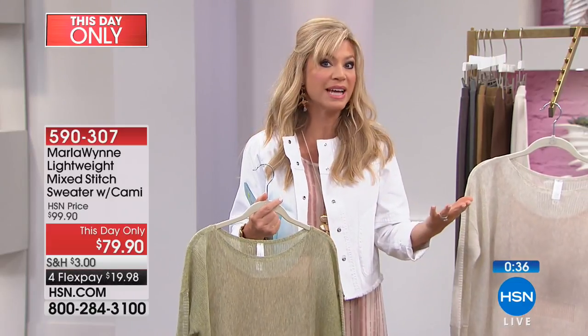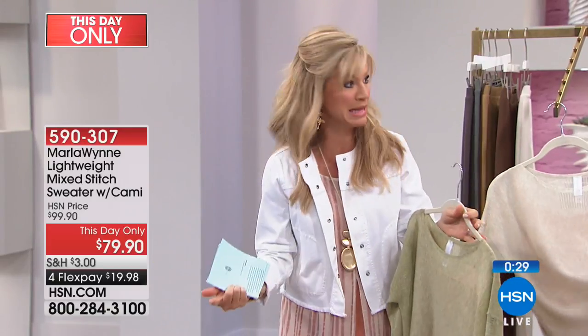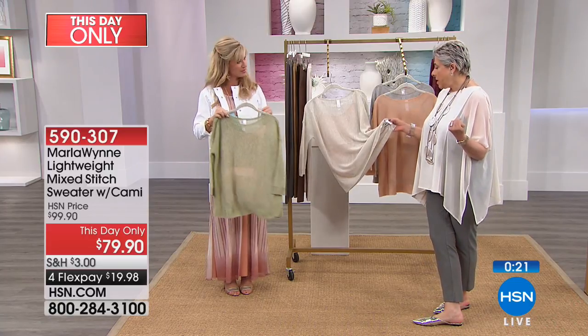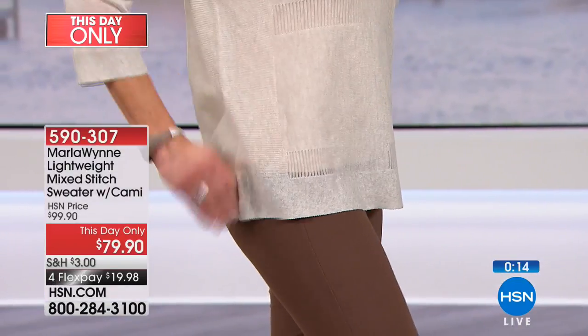What are your options? That's what's nice about this. If you go in the high-end stores and they're made out of silk, you're spending $200-$300 and it doesn't come with the cami. You've got to find your own. This cami is a combination: 75% viscose, which is a natural fiber like rayon, 23% poly and 2% nylon. What the nylon does for you is it keeps it from growing. Right, because it's got a return to it.